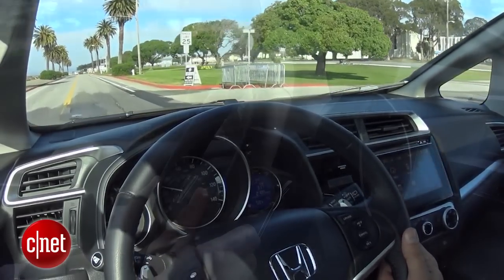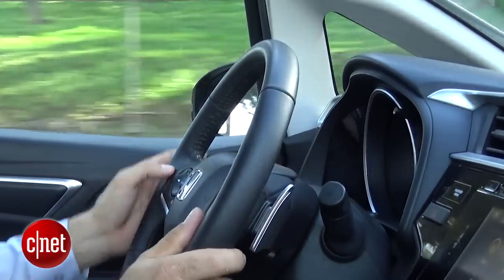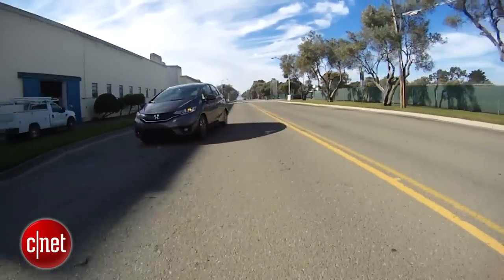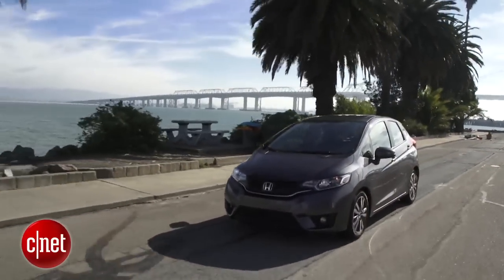You've got a sport mode, you've got paddles on the wheel. There's not really a sport mode in this car. It just holds shift points a little higher one way or the other. But the ride quality is quite good. You might be surprised that something this small and inexpensive rides this compliantly.